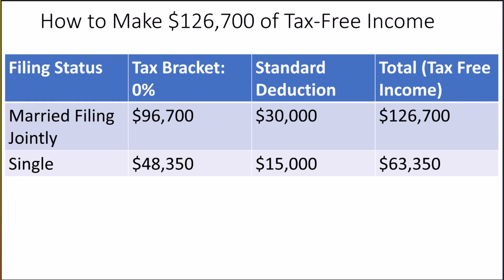Now we got some new numbers this video for this slide. So another reason to own dividend-paying stocks is for the potential to generate up to $126,700 of tax-free income each year if you are married and filing jointly. Remember, the ultimate goal of dividend investing is growing your portfolio to a point where it generates enough income each year to live off the dividends. And because companies historically increase their dividends above the rate of inflation, you have the ultimate income stream that not only covers your expenses, but grows over time.